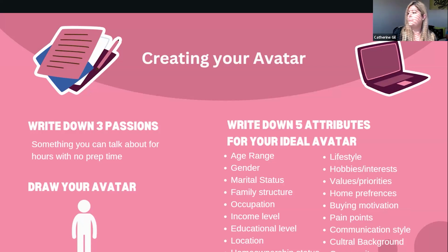So I would write down 3 passions and then write down 5 attributes of the person. For me, I try to hit families that have small children. My avatar is exactly me, somebody that's speaking to me. But yours might be different. You can pick income level, occupation. I put some examples here because you really, really need to narrow down who you want to talk to when you're online and talking to people.